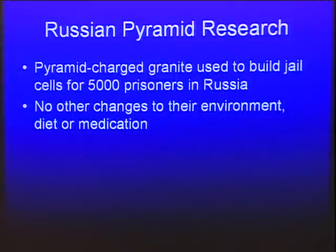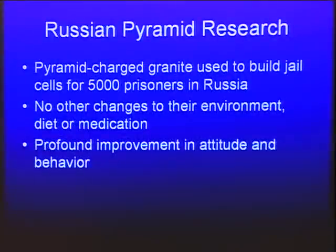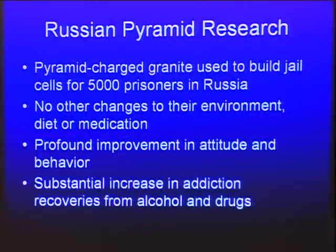They didn't do anything else to their environment. They didn't do anything else to their diet or their medication. Now, one could argue, well, maybe the prisoners were really happy that they had a nice granite cell that they could hang out in. But that's not enough to explain what happened, because they had a profound improvement in their attitude and behavior, including a substantial increase in addiction recovery from alcoholism and drug abuse.